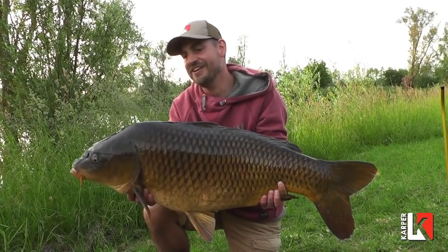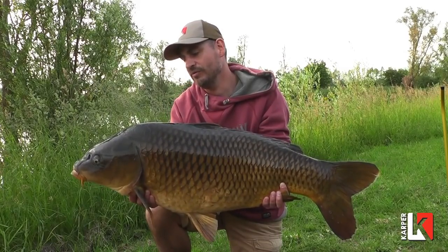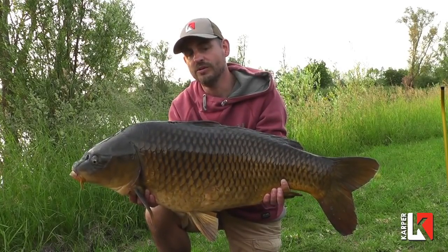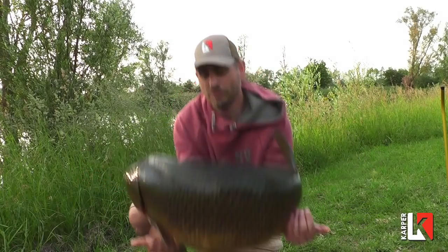Right, fish number 17 now for me this session. It's been a slow day today. The heat has been really hot. Didn't think the bite was going to come. And yeah, it came at tea time again. I've had a few runs and it tore off.